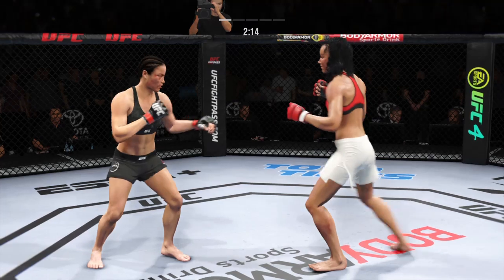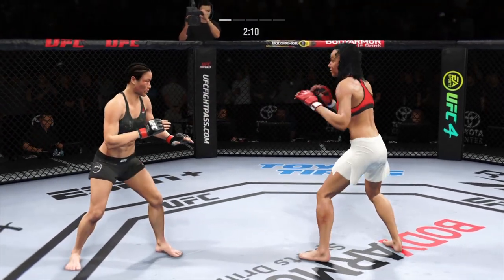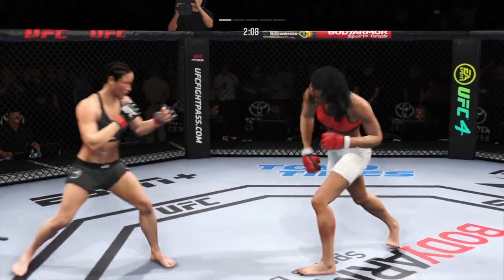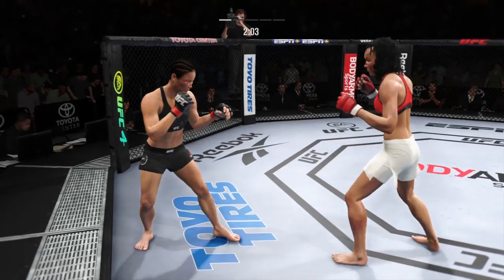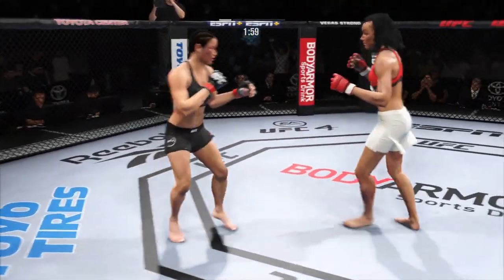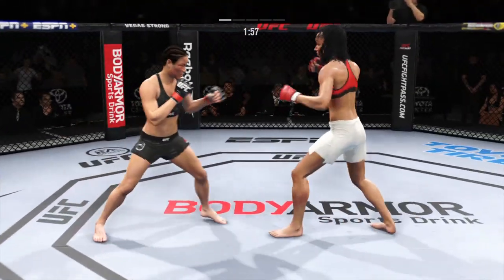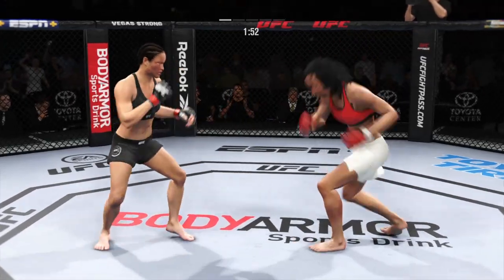What a punch. Akhmedov gets absolutely melted by that head kick. Nice stick with the right hand. She lands a kick there. She might be the best kicker in this division. She may just be the best kicker in this entire division. She does a great job of using that as a way to dominate a fight.